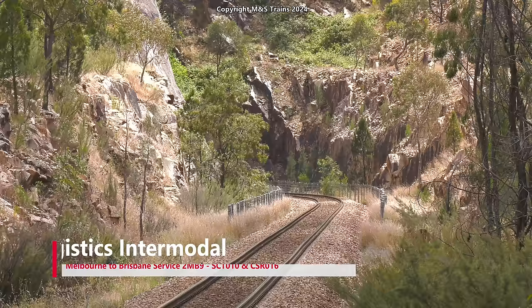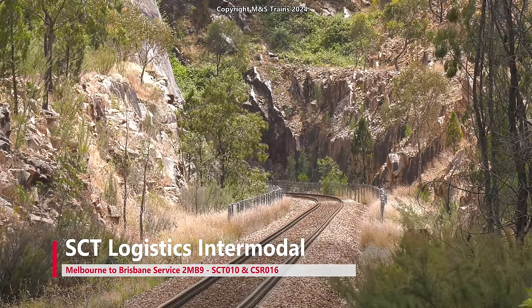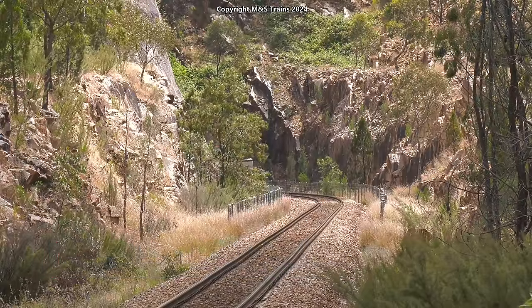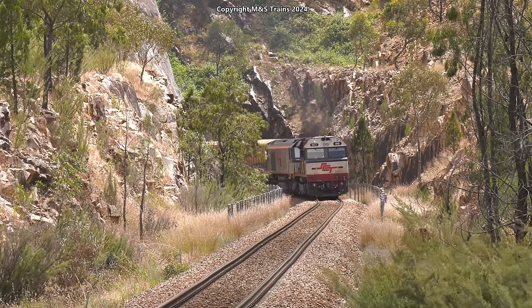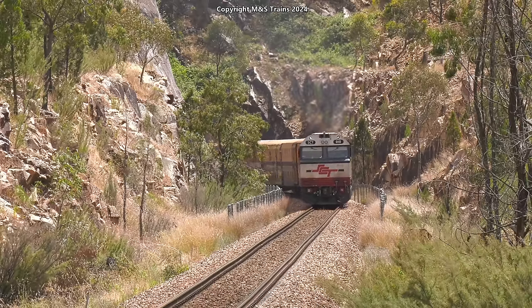Usually, SCT Logistics hauls some of Australia's largest intermodal trains. However, on this occasion, 2MB9 from Melbourne to Brisbane is fairly short and only operated by Locomotive SCT010, with CSR016 shut down and along for the ride.